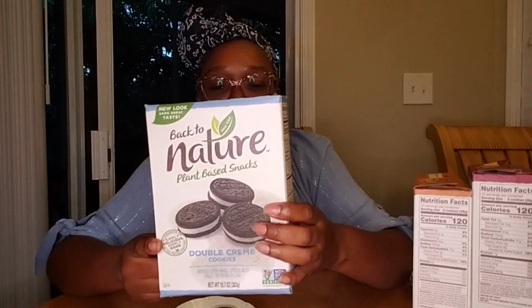Okay, so I'm gonna just put this empty plate down because I ate all of that peanut butter cream cookie, because that one was the bomb. And I'm probably gonna go back and eat this one too, just because this is good too. So here's the next one. Back to Nature double cream cookie. That's supposed to look like the other popular sandwich cookie that's out there. Look at that. That has some nice cream in the middle.